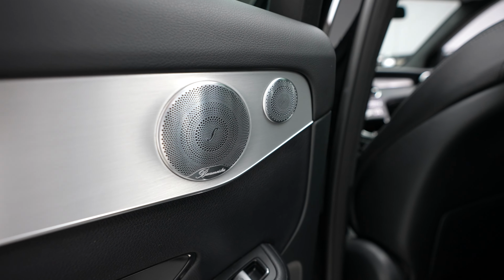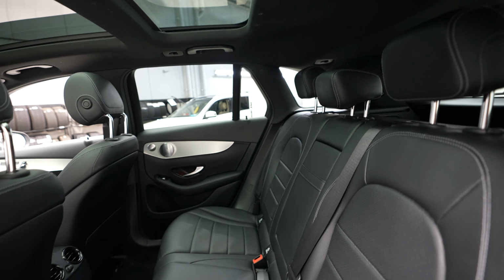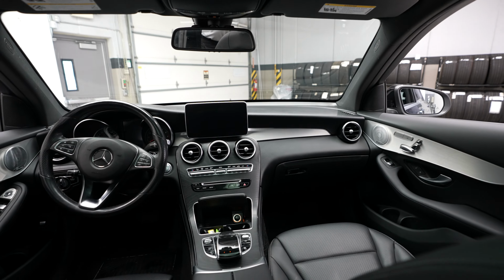this vehicle is equipped with the premium Burmester sound system throughout, rear seats, sunroof again, and a quick peek up front.